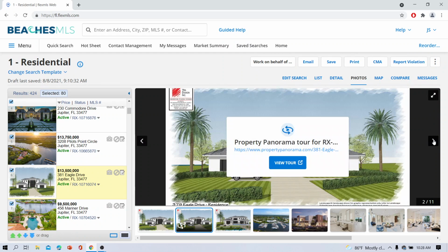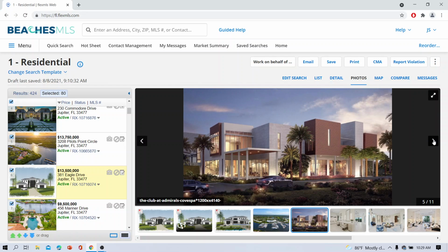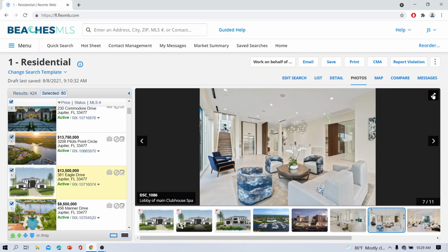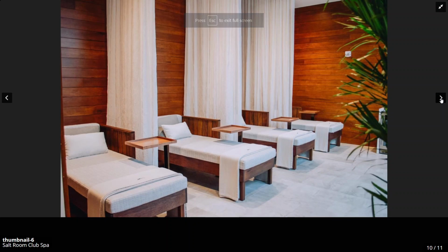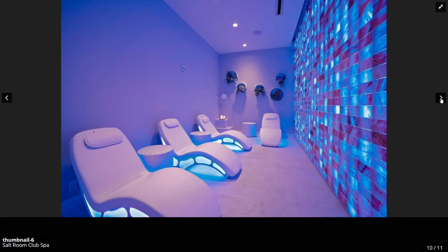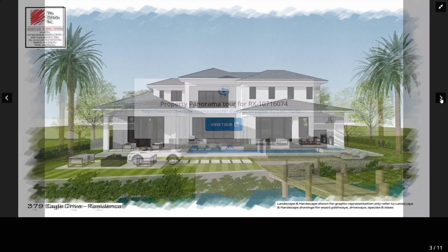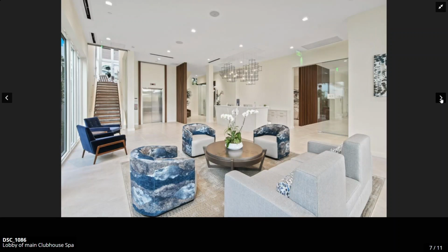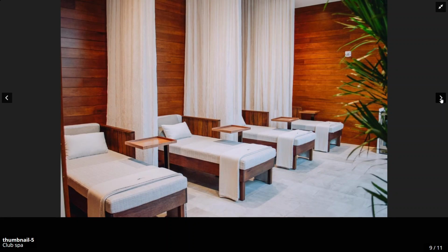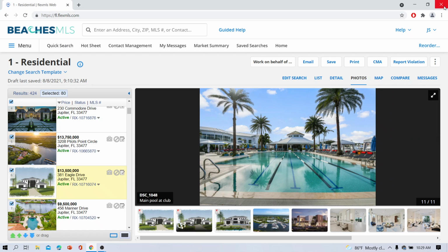So it must be new construction because, yeah, I'm not sure if this is the actual. Maybe it is. Wait a second. Are they showing you the amenities? So these are the amenities, and it's a new construction house. Okay, I get it. Very pretty, very posh salon, massage rooms. Okay, so let's go to Mariner Drive in Jupiter.